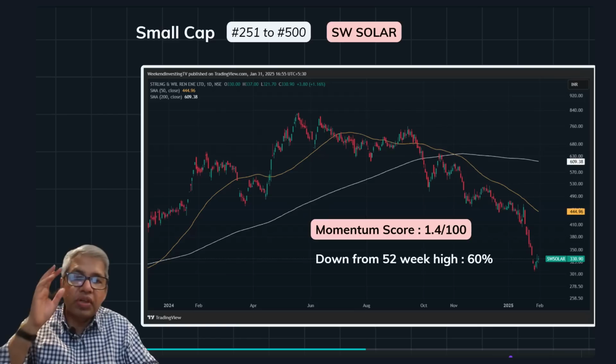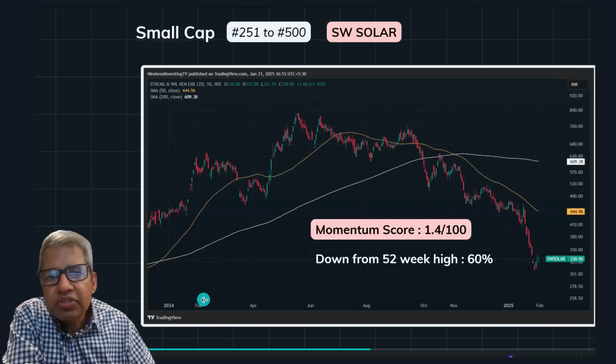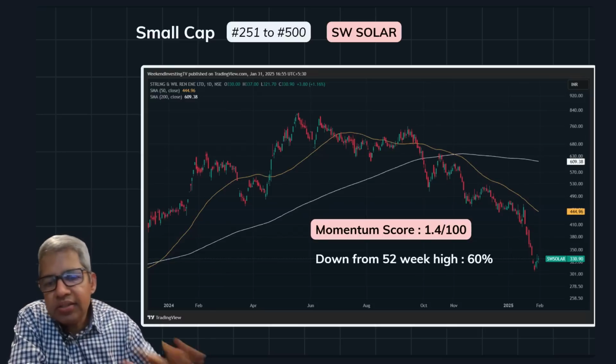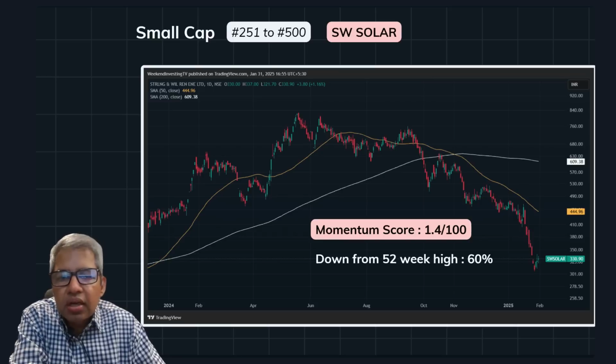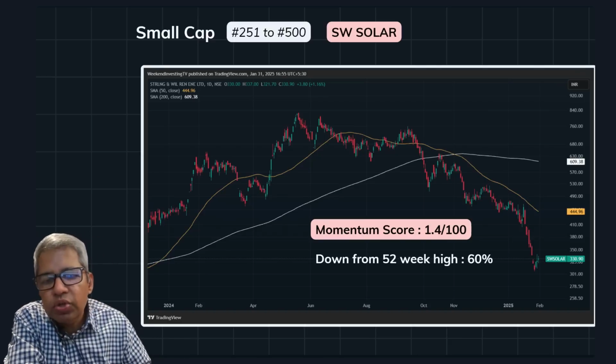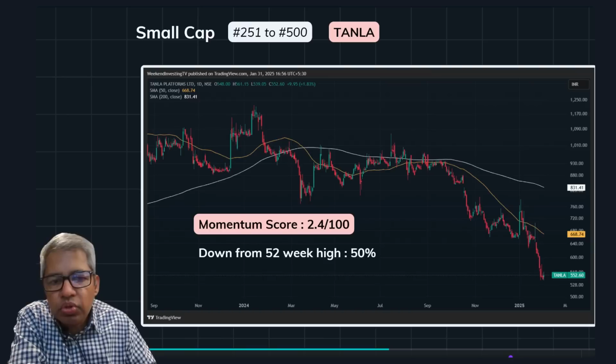Small cap space, 251 to 500 stock. The first one is SW Solar. A lot of things are said about this company, that this is the next revolution in the renewable space. But just look at what the price is telling you. The price is telling you right now it is not the time. There was a time when it was going up, but now it is not the time to be in here. 60% down from 52-week high. 1.4 is the momentum score.